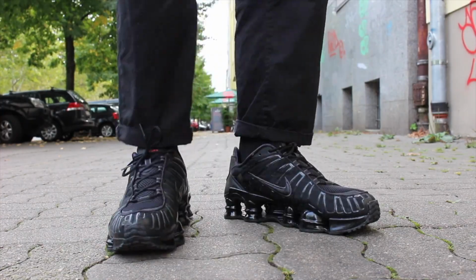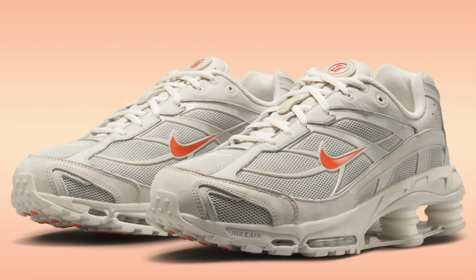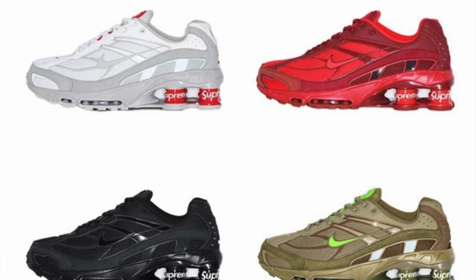Nike also recently announced that they're going to be, for the first time ever, retroing the Shox Ride 2, a shoe that was only retroed once before, on that Supreme collab from 2 years ago, but now we're going to be getting some general release colorways, and I'm going to predict that that sneaker is going to take off and become pretty mainstream.